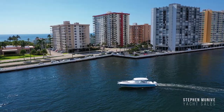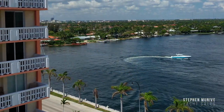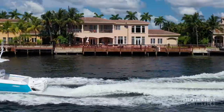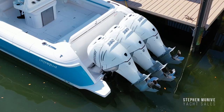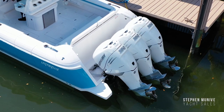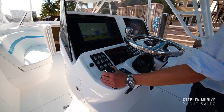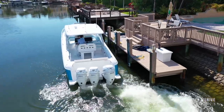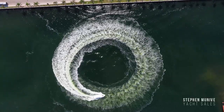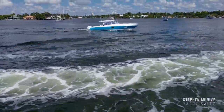This 2019 407 Cuddy by Intrepid Powerboats was built for maximum comfort. The solid light blue Imron colored hull is a great choice for sunny days. She is powered with Cold Fusion white triple Mercury 350 outboard engines. Optioned with joystick control, docking is super simple. The system comes with a built-in autopilot and Skyhook, which with one touch keeps your boat in a fixed position during strong current and winds.